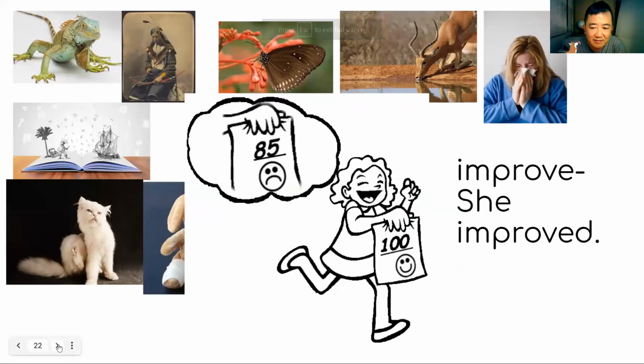What's next? My favorite one, okay, by far. Look at this girl. Last time in the memory bubble, when she took the test, she got 85 and she was very sad. So she worked hard and she studied and she asked questions of her teacher. She asked her mother to help her.